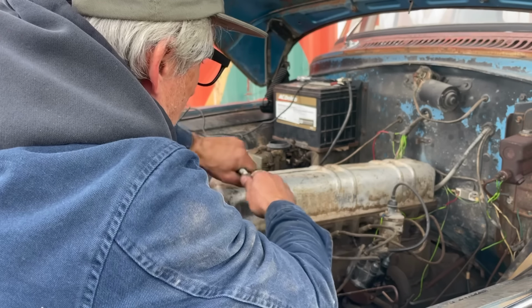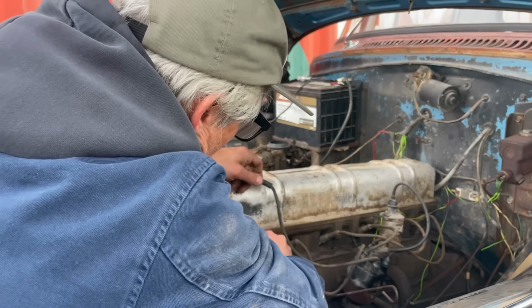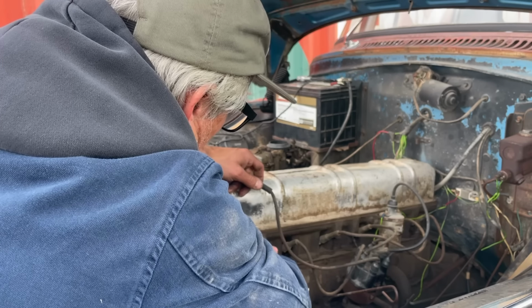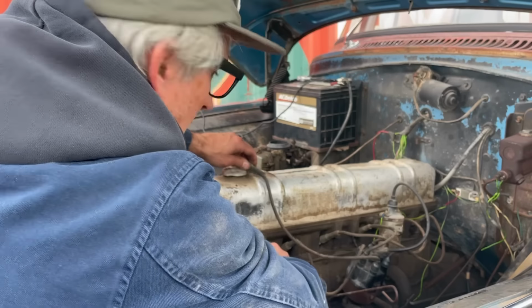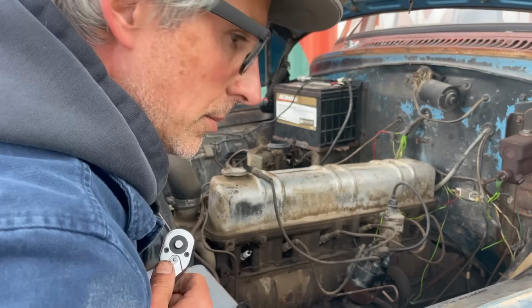So what I'm gonna do is try to track down some spark plug wires and a coil. And we will. I'm kind of out of time today. But we will be back.